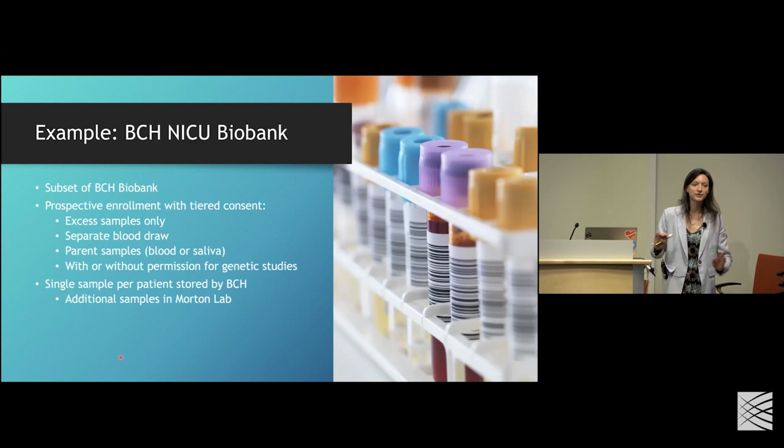So it can just be the excess samples. So no extra needle pokes, not even a saliva swab, just whatever's in the lab and left over will be saved. We can do a separate blood draw. So you can have, when there's going to be a blood draw anyways, we can take 1 extra tube and freeze that. Sometimes parents give us samples. We do a lot of genome sequencing for people who participate in our study. And so we'll often get parents' saliva is what we tend to do now, but they can also give a directed blood sample if they want.